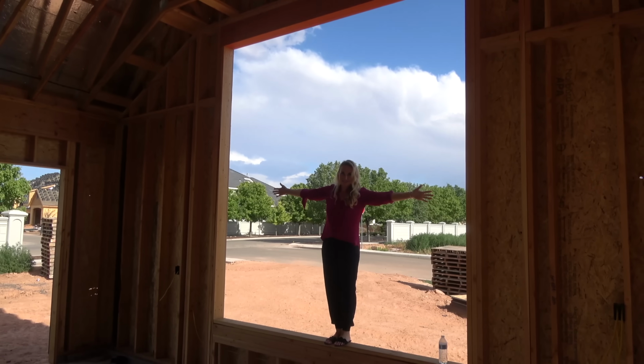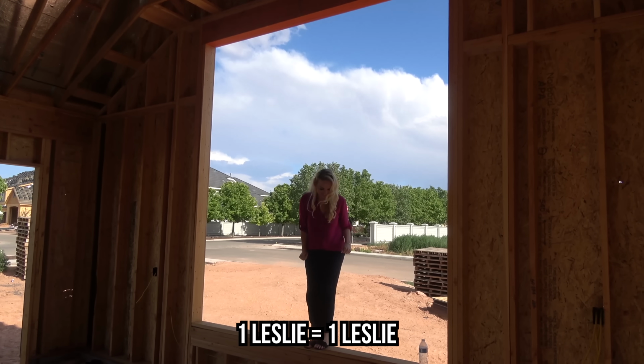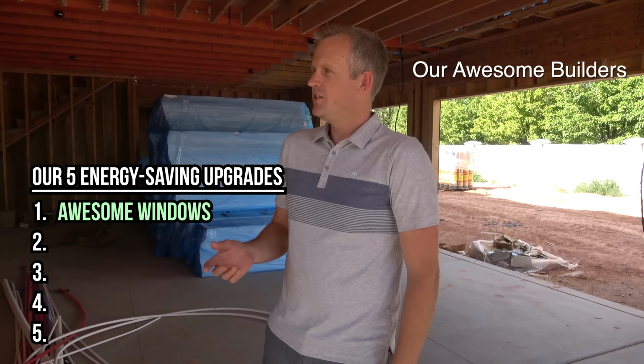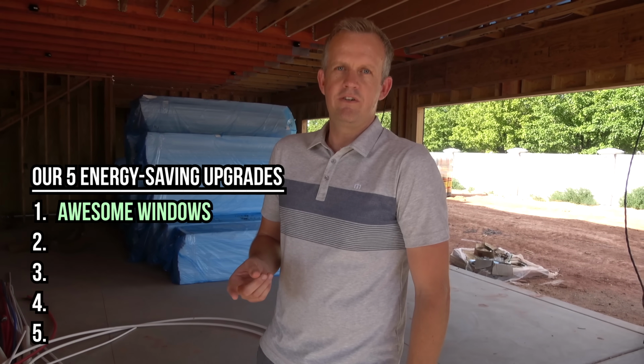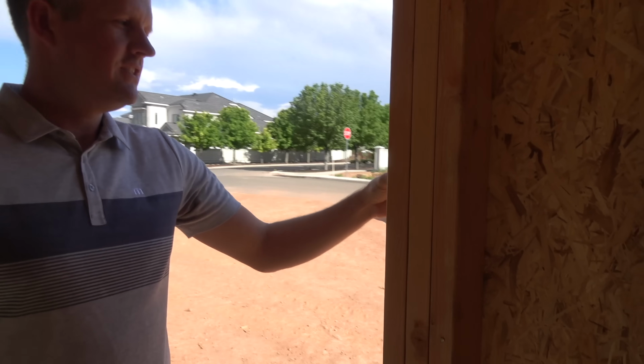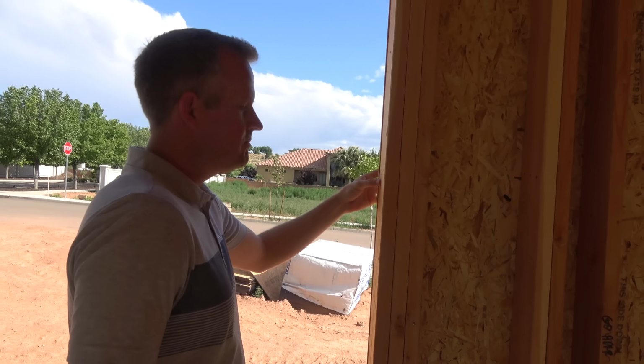That's how big the window is. This is to scale right there. Thank you, Vanna White. We wanted to choose windows that were extremely energy efficient. So we ended up going with a wood clad window. They'll have a wood framed cased window, and on the outside, it's a solid extruded aluminum. So it's very energy efficient, very strong, very durable.